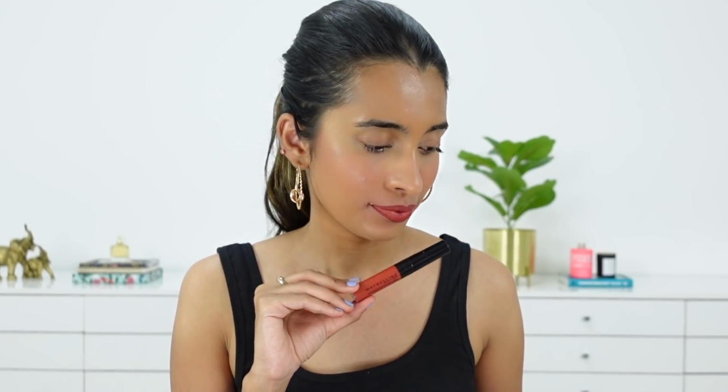It's a coppery red kind of shade, and the formula of this is pretty good. It's not very drying, it's not super long lasting, and it's pretty pigmented on the lips. It's a beautiful shade indeed, and now literally nobody talks about this particular shade. It is a forgotten product.